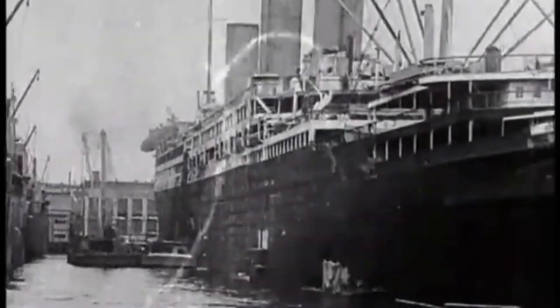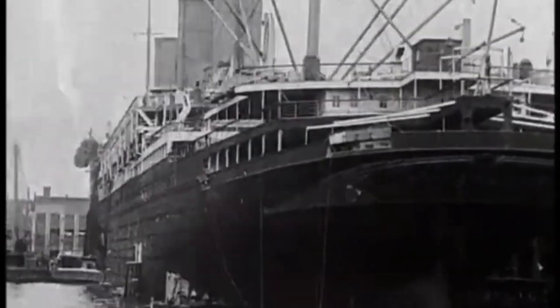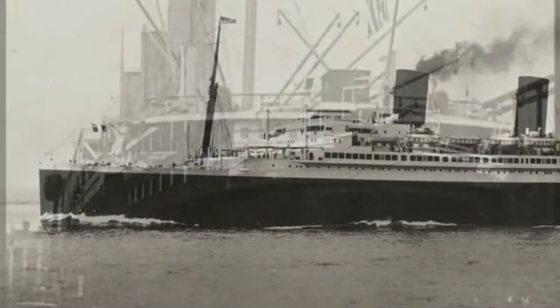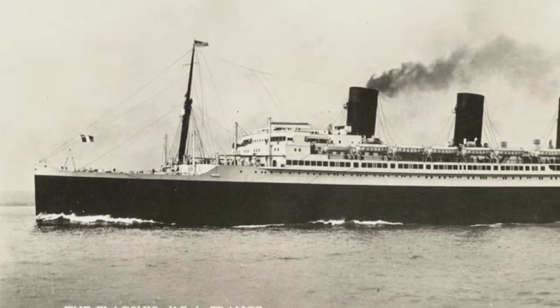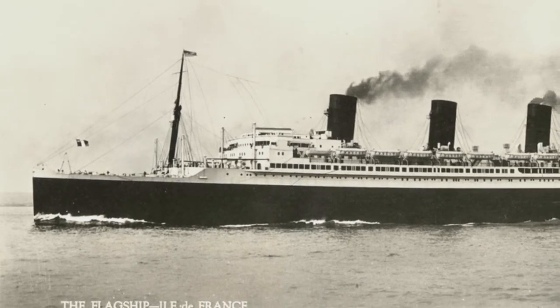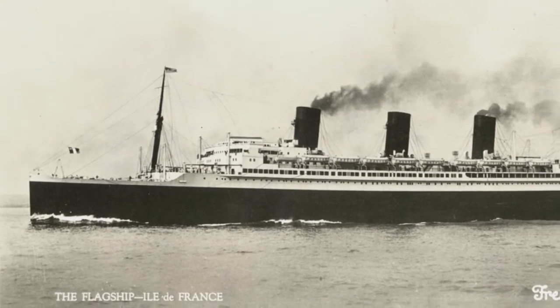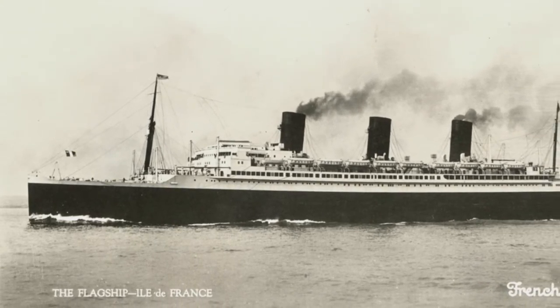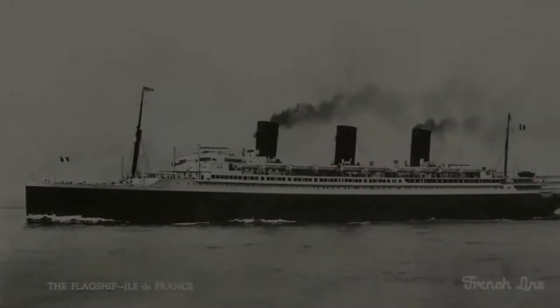In 1927, the French line answered that question with a resounding yes with their new flagship, SS Île de France. Even though she was not the largest or fastest, she turned out to be the starter of a new age for the express ocean liner with her operation, layout, and interior design. Ocean liners would never be the same again.